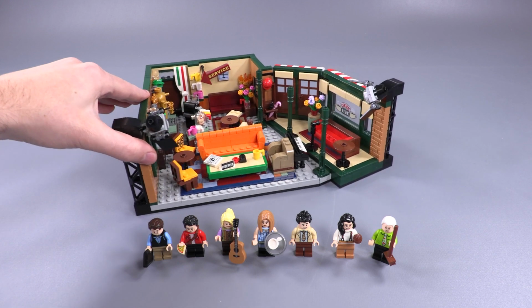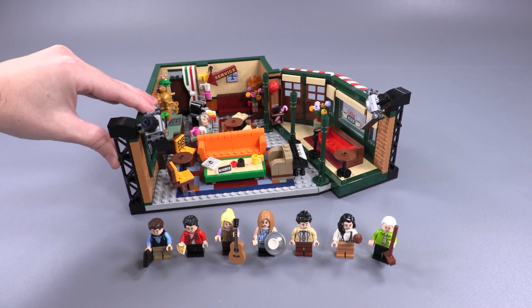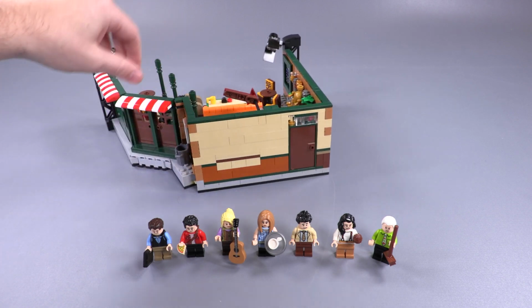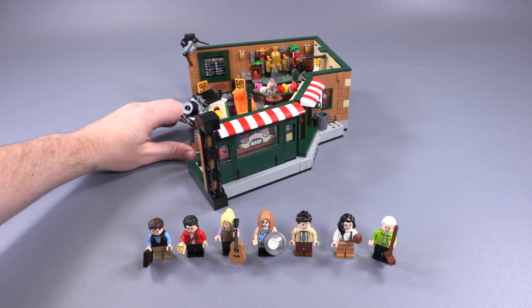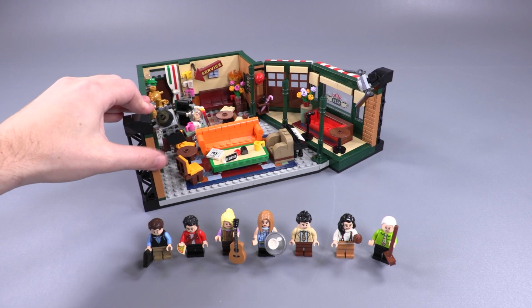Today in front of us is the LEGO Ideas Friends Central Perk set. It is set number 21319. It has 1,070 parts, sells for £64.99, $59.99 US dollars, or €69.99 euro. So it's definitely a good part to price ratio set.